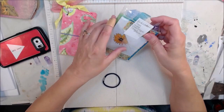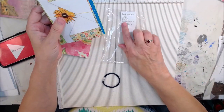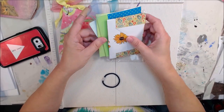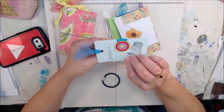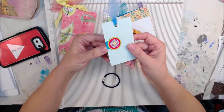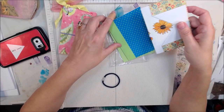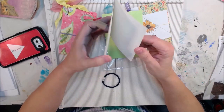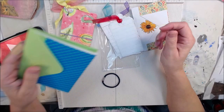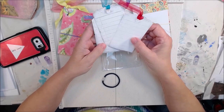Alright. Now this is a little package, and she says it's got bookmark tags, a card, an envelope, and a small mini album. Okay, look at that. That's one of those little magnetic bookmarks. How cute! Totes adorbs, just totes. Okay, let's see what this is. A card, with a matching envelope.